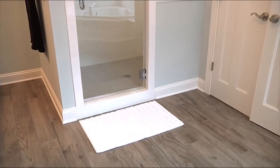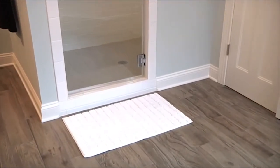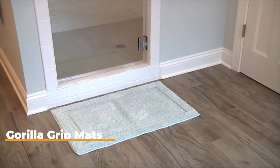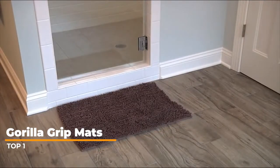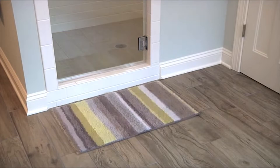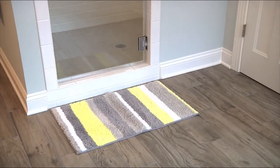Looking to add a softer touch to your bathroom decor? Inner Design offers a variety of rugs to enhance your home. Crafted from super soft 100% microfiber, these rugs dry faster than cotton rugs and are machine washable for easy maintenance. They also feature a non-skid backing to keep your rug in place.